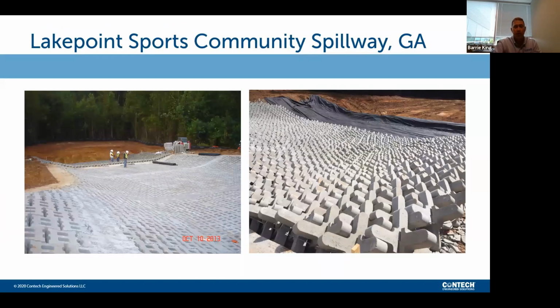This is a project in Georgia, and it's a spillway that's going to be outletting, you can see where, essentially into a creek adjacent to a forest. And so they had the spillway designed. And by the way, that's Armorflex there in the forefront of that left-hand picture. But then they needed to get a dissipator. They said, okay, we've got water screaming down here at 20 feet per second.